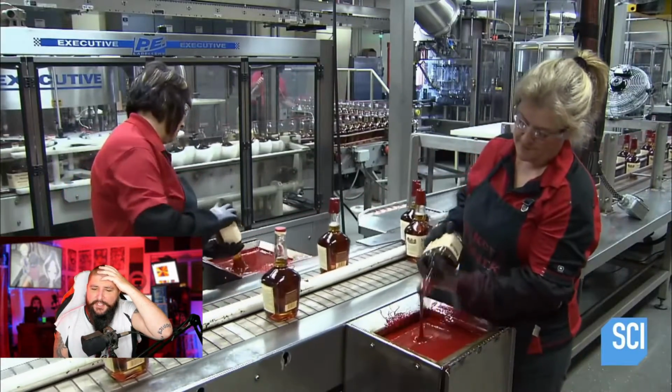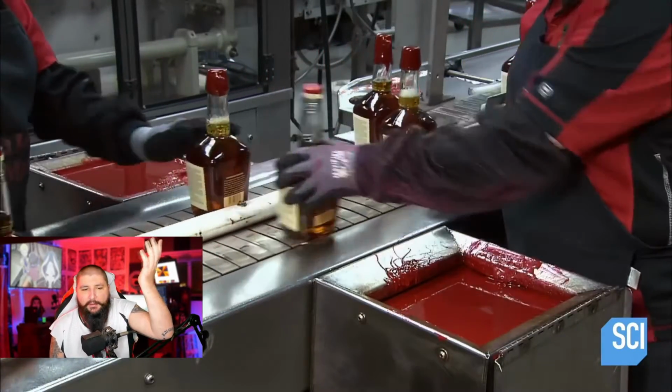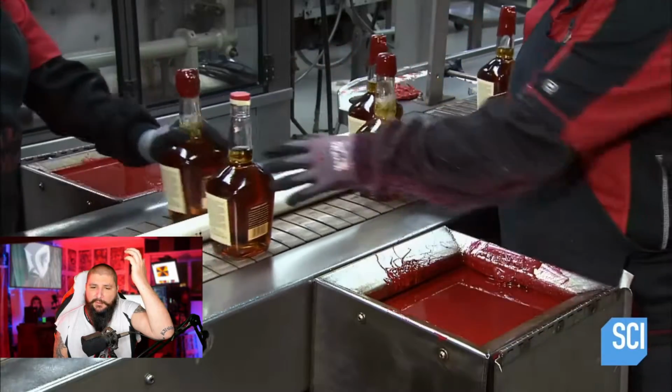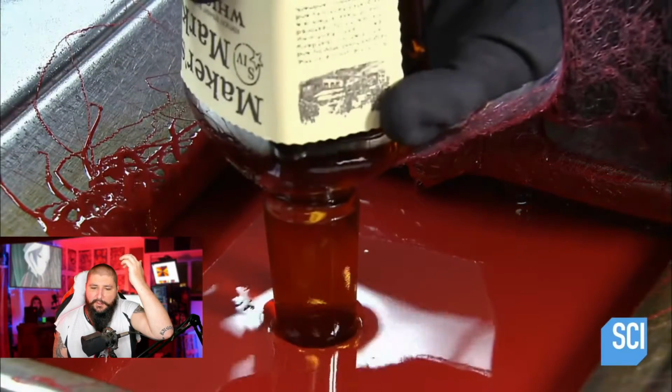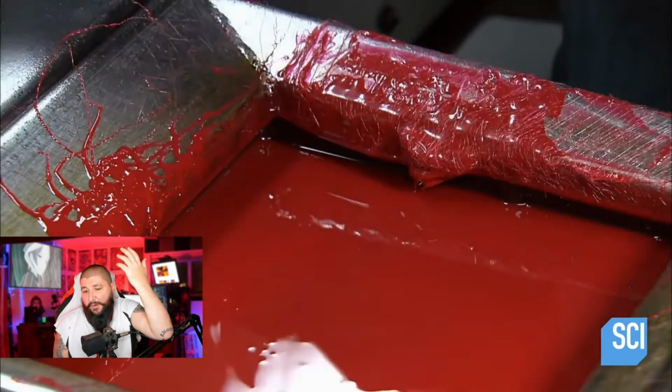Oh, they have a person sitting there dipping them. I thought it'd be a two-person machine, but no, the team retrieves the bottles and dips the caps in hot wax. The wax quickly dries and solidifies to give the bourbon a better seal. Okay, so it's for a better seal. I always just thought it looked really cool.